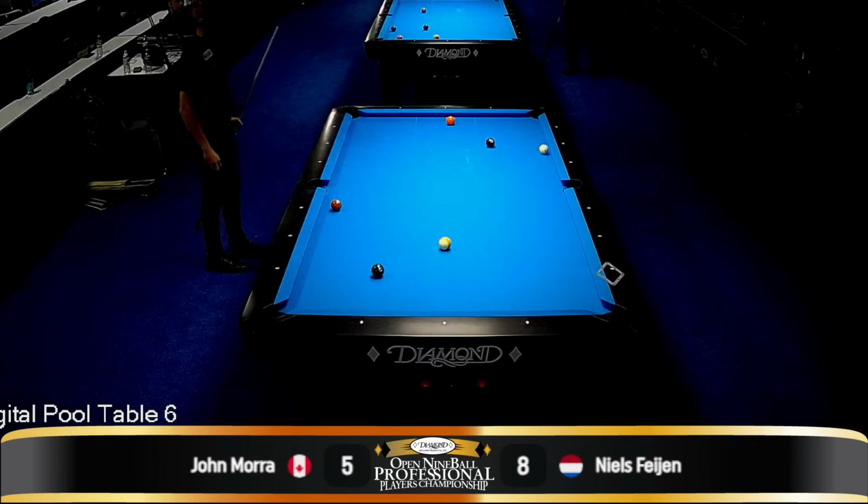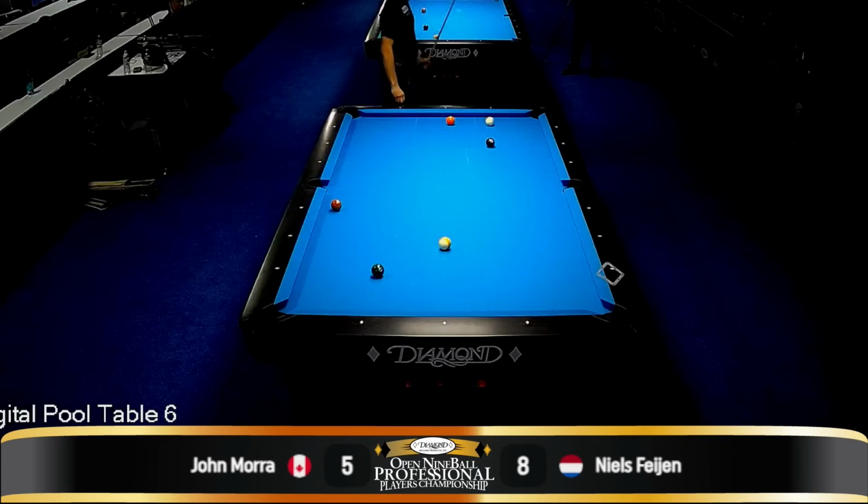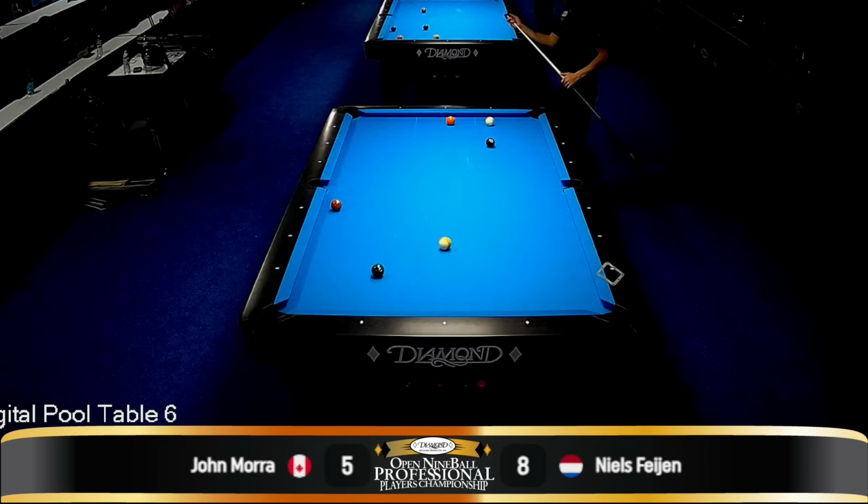Excuse me. He's going to stun the cue ball around 3 rails also. A little fancier than I would have done it, but he's a world-class player. I am a level amateur. Big difference.